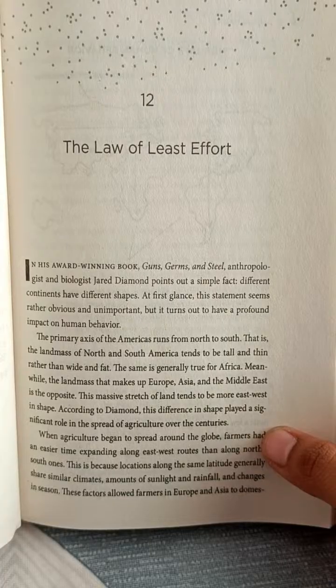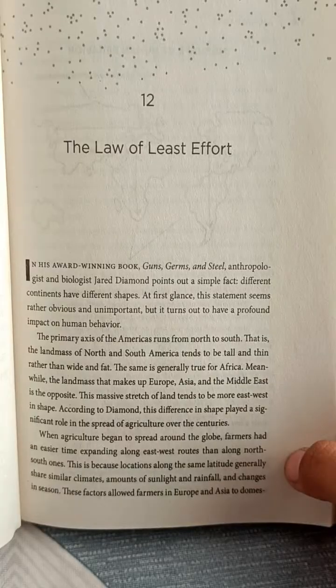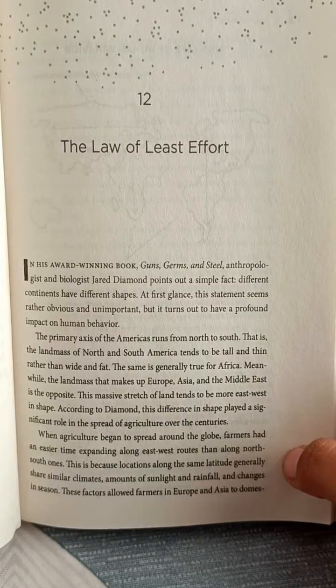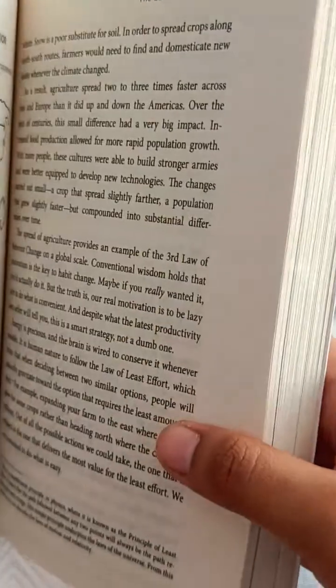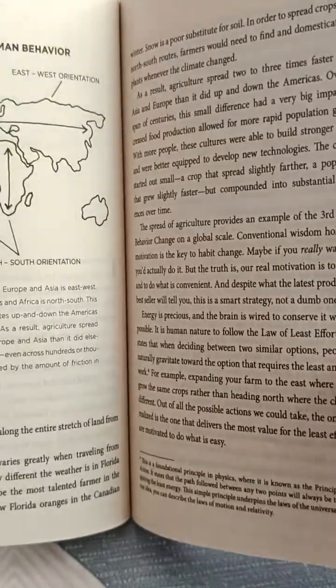When agriculture began to spread around the globe, farmers had an easier time expanding along east-west routes than along north-south ones. This is because locations along the same latitude generally share similar climate, amounts of sunlight and rainfall, and changes in season. These factors allowed farmers in Europe and Asia to domesticate a few crops and grow them along the entire stretch of land from France to China.